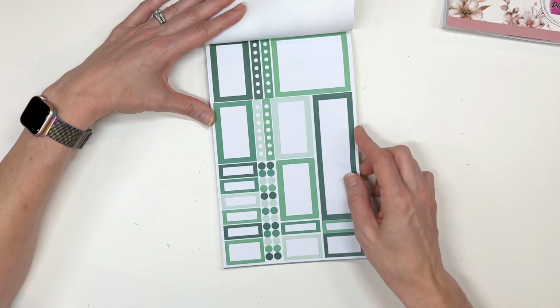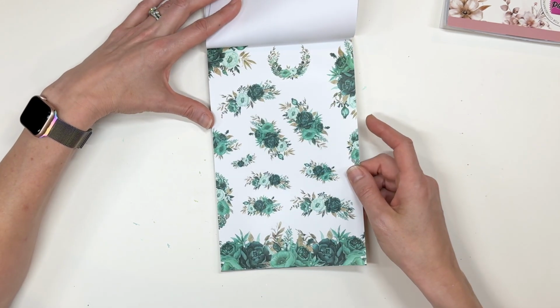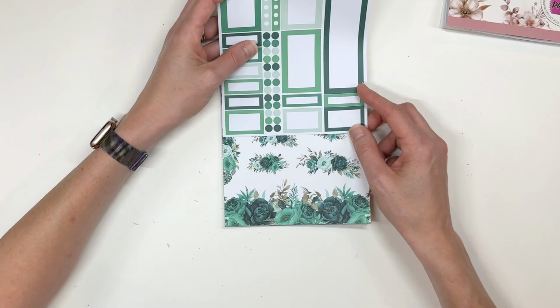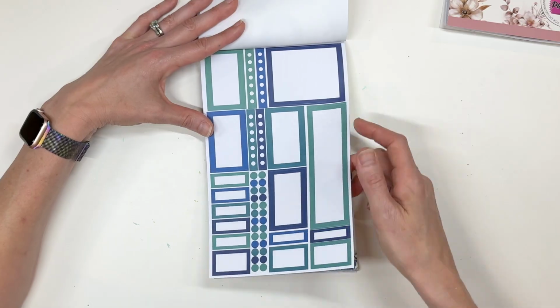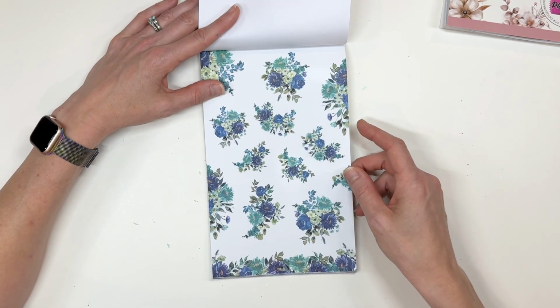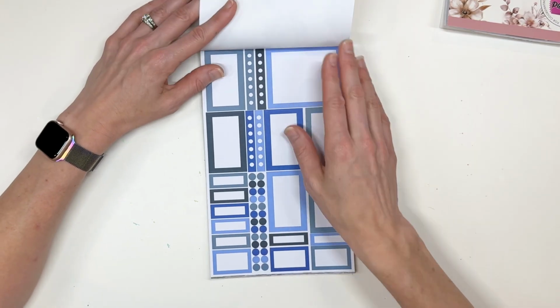Then we get into greens. Beautiful greens. Oh, that's a gorgeous green, by the way. As someone whose birthstone is emerald, that's gorgeous. These are beautiful blues. Loving it. Love that.